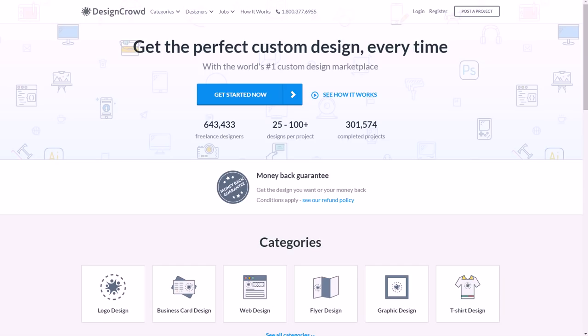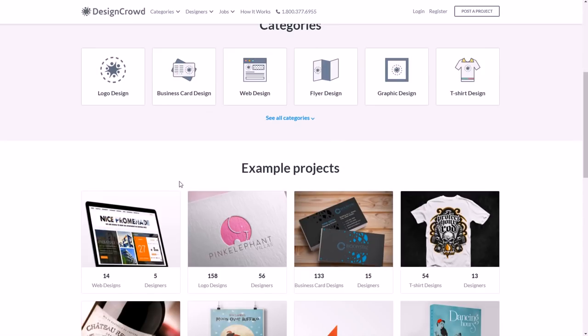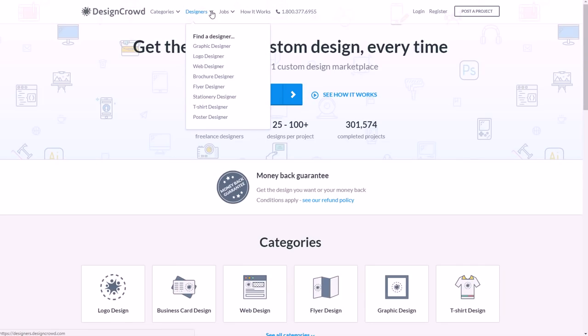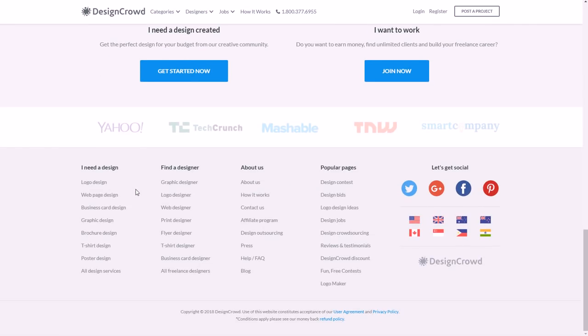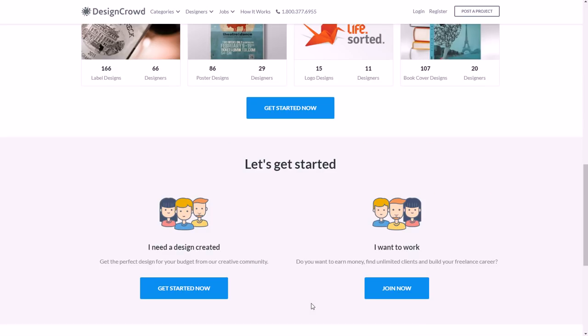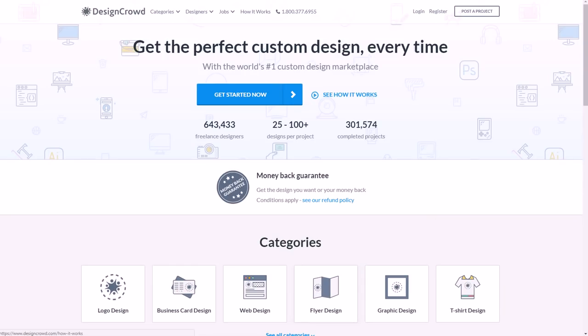So either of those would be great if you want to become a designer. So they do t-shirts, books, all kinds of different stuff. And as far as that goes, these are probably two of the better places to get started.